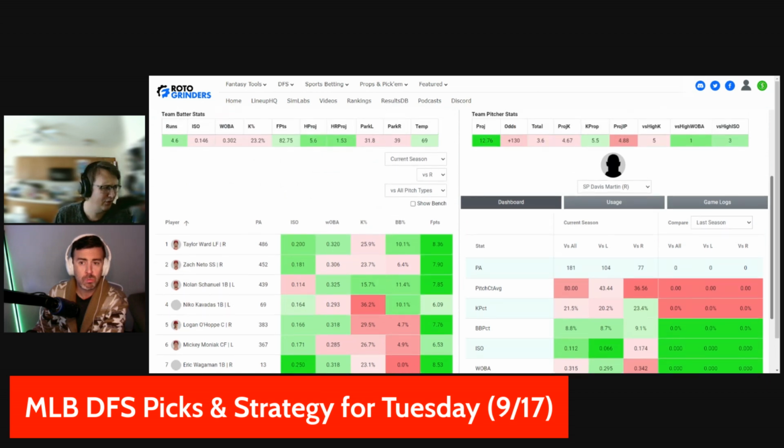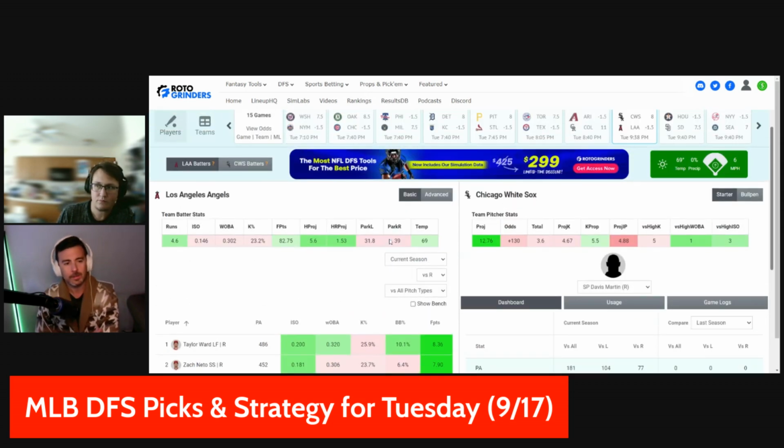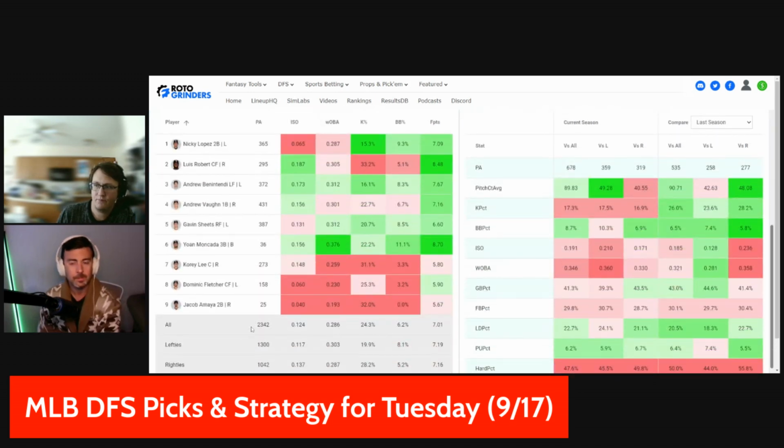I don't think Davis Martin is going to pull ownership because he's cheap? No. I wouldn't be that surprised if he did because he's only 6.5K and the Angels aren't good. But I just think it'll be Canning in that range because it's the White Sox. So obviously it's even better for Canning on the other side. 124 ISO, good lord, 24% K rate. Canning had been better. He was really bad to start the year. Last game he had negative 4.5 fantasy points. Full Matt Lados going on there. Game before that, 26 fantasy points. A few games before that, 24. So he's had some ceiling games, and obviously he gets the White Sox. So I understand the ownership being on Canning a little bit as the SP2, only 6K. It's fine, but I'm kind of with you on maybe leveraging that.